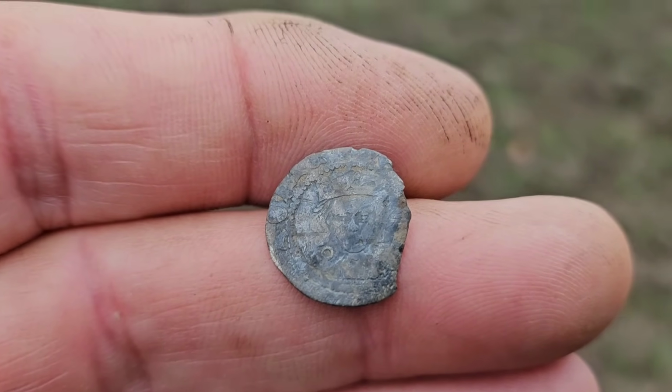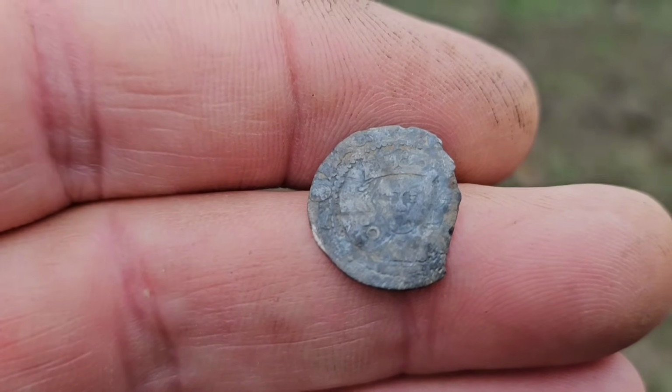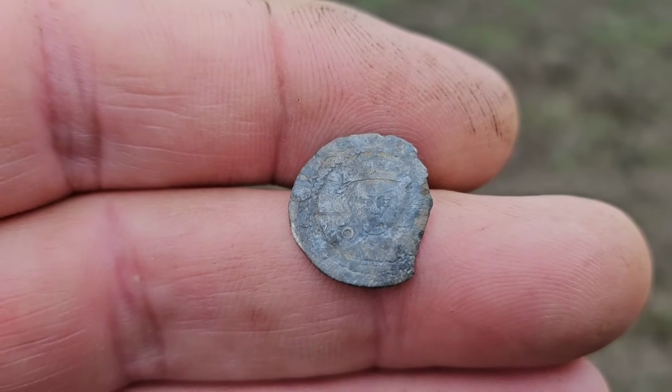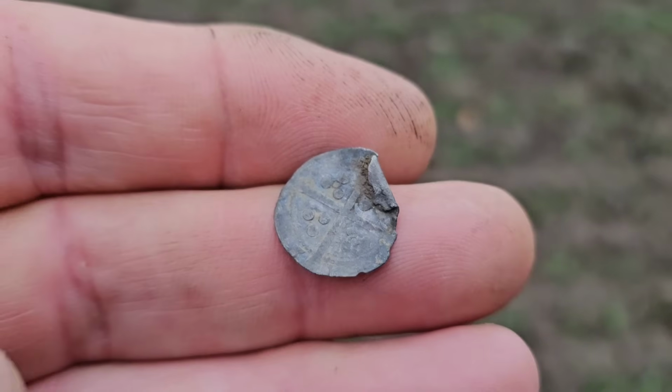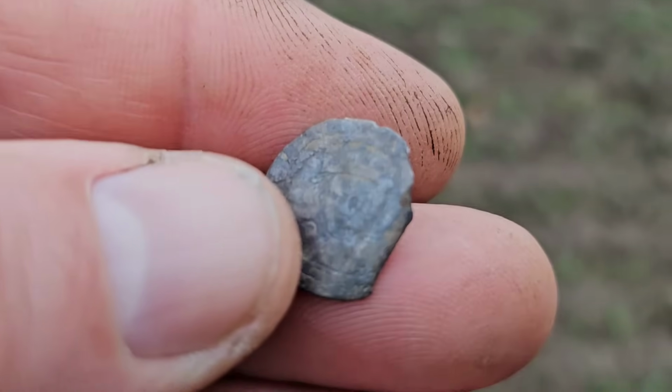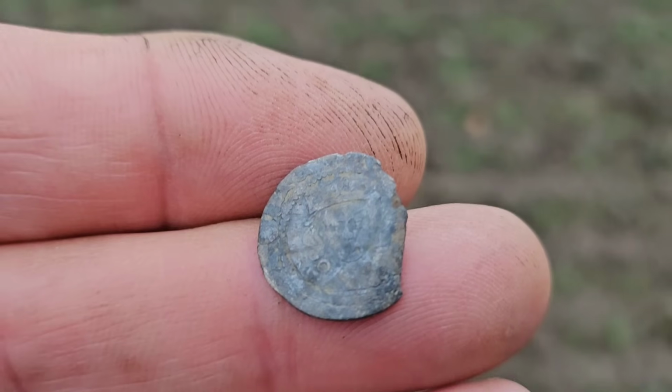Could it be a Richard? Could it be a Henry? Can you see his face looking right back at you? A very angry looking king. Really angry looking king there. We'll have to get some research done on that medieval silver penny. Well done to him. What a day he's having.